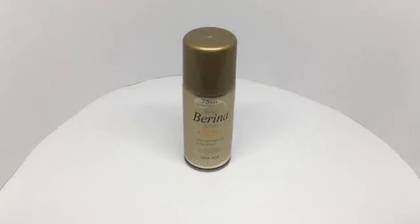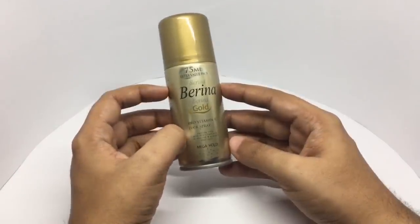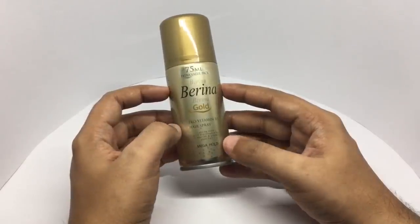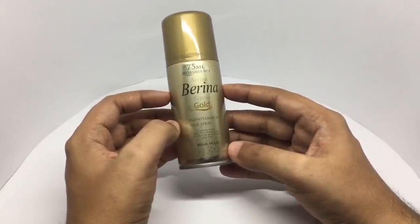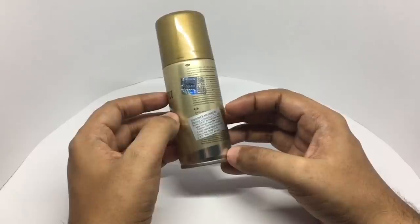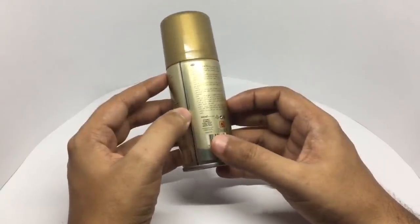Let's take a look at this Berina hairspray. This is a hairspray with a provitamin B5. Long lasting hold with a provitamin B5 to nourish and protect your hair. Mega hold. And see how many hairsprays. We have a lot of hair gels, but very few hairsprays. Even this is imported, costs around 90 rupees or around $2 for this. It says made in EU.